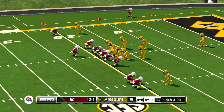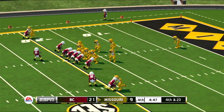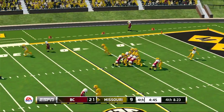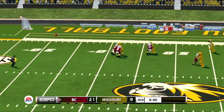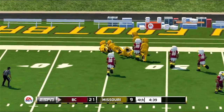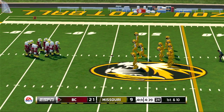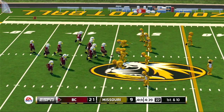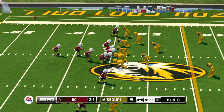Fourth and long here after the sack. He punts it away, and it's a great kick. He's tackled at the 45. Both teams are well aware that a score on this drive is going to create an almost insurmountable lead. This defense has really got to step it up and make a stop.